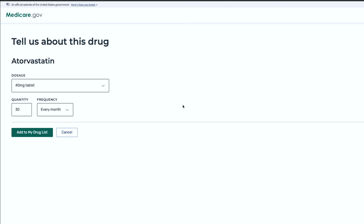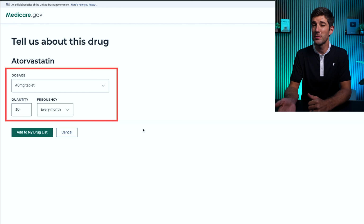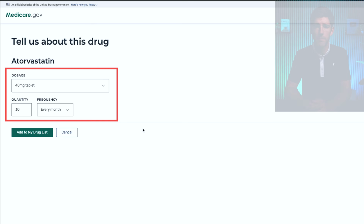Then click Add Drug. It's going to ask about your dosage, quantity, and frequency. Make sure you put in the accurate information for you, because if you don't, it completely throws off the costs and which plan would be best for you. Your prescription bottle or tags that come on your medications will have most of this. If not, your pharmacy can help.